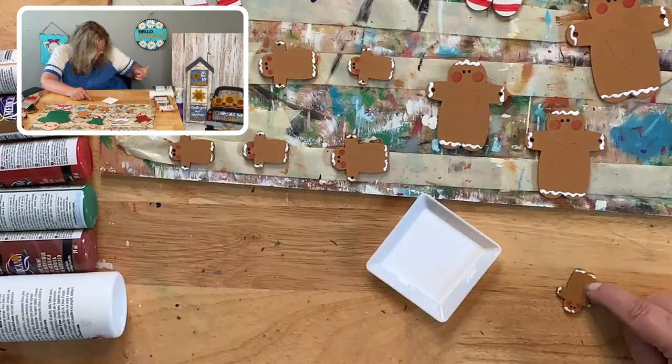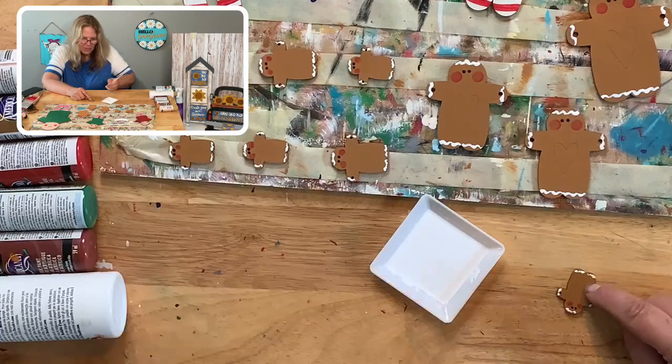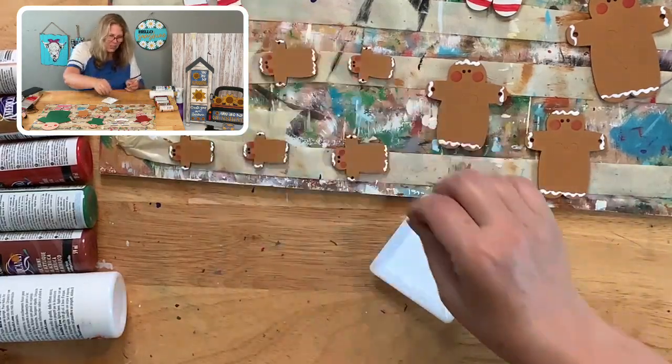Hi, puppy. What are you doing down there? I got a puppy under my foot. Do you want to say hi?